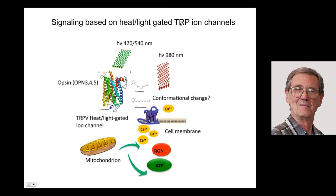So another mechanism is to do with heat-gated and light-gated TRP ion channels. These are calcium ion channels, TRPs, transient receptor potential. There are many, many of them. But some of them are activated by blue and green light via opsins, which are light-sensitive proteins. And this switches open the ion channel and calcium comes in. However, some near-infrared wavelengths, in particular 980 nanometers, are absorbed by water in the membranes, and that gives a conformational change, which also opens the ion channel. So both of these will allow calcium to move around inside the cell, but it also affects mitochondria. So you get the ROS and the ATP from the mitochondria because you allowed the calcium to move around.